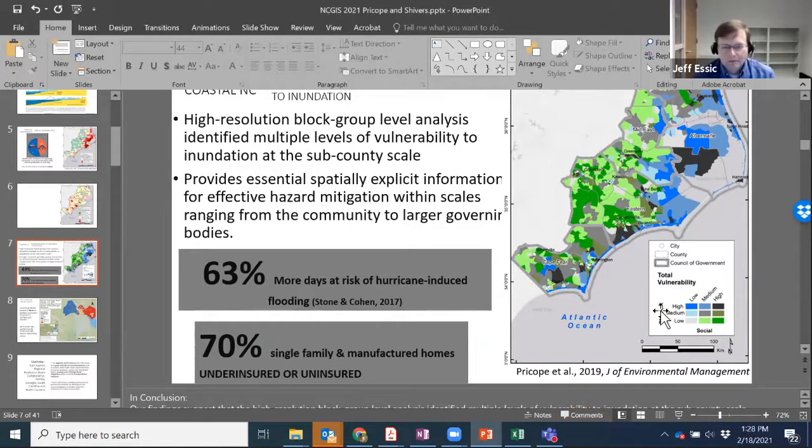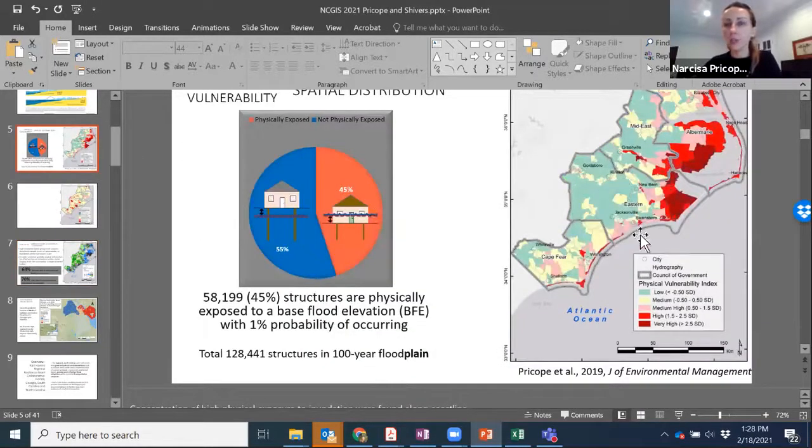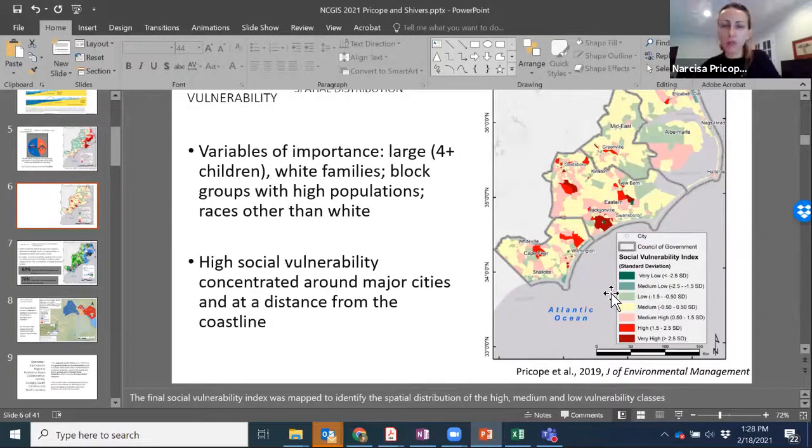There's an ArcGIS online site if folks are interested. If you go to this publication, Pricopa et al. 2019 in the Journal of Environmental Management, there's a linked paper that has all of this data in a giant geodatabase that can be downloaded, and municipalities can explore just what's in the floodplain, what the structures in the floodplain are, who lives there, what some of the main social demographics of those communities are, and start playing around. That part is published, but the second part not yet.